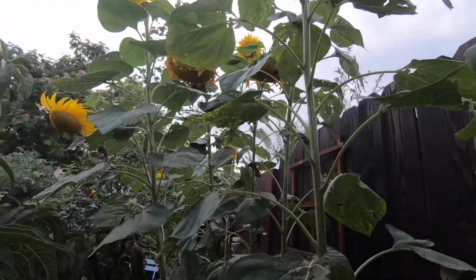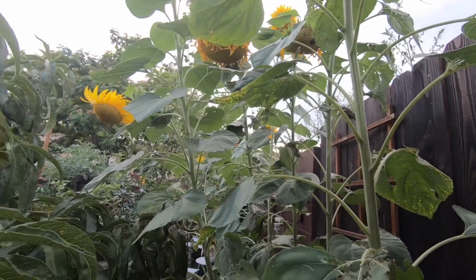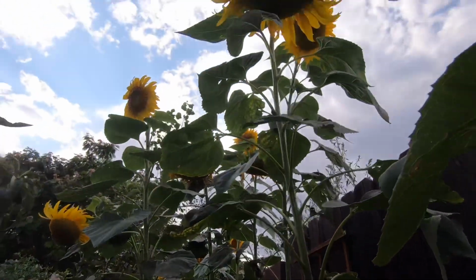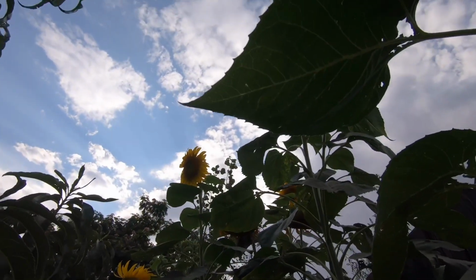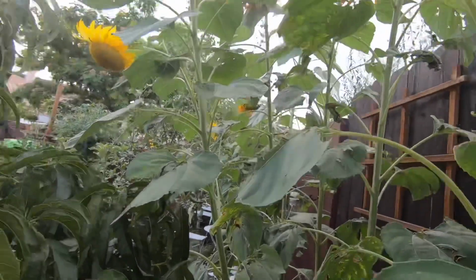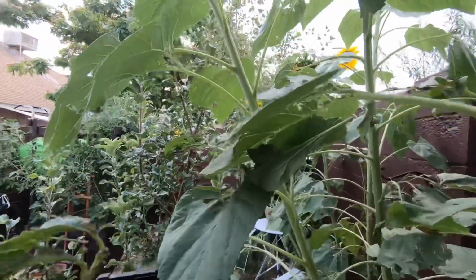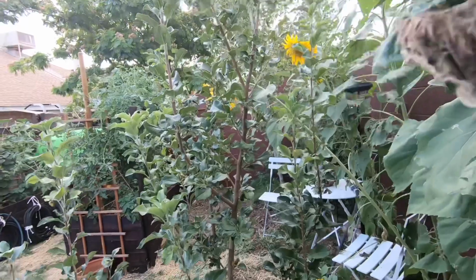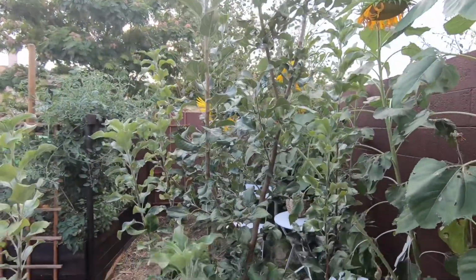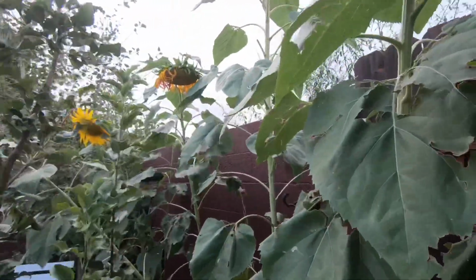Let's look under. Isn't this fun? Okay, remember, I'm 4'10", and these things are like towering over me. Okay, let's go through here. Here we go. And here we are to another tree, another apple tree. This one's looking really good. I think this one's the Honeycrisp. I don't know. I always lose track of which is which.